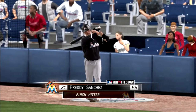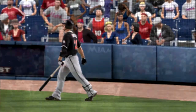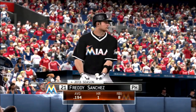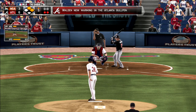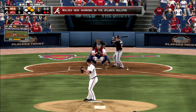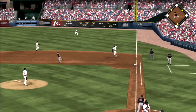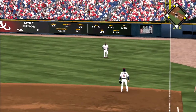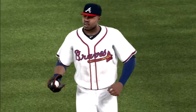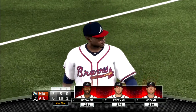Freddie Sanchez will grab a bat and hit for the pitcher here. Number 21, Freddie Sanchez. And a fastball taken the other way, but this should be routine out there in right field. Hayward is there, makes the catch, and the side is retired. Marlins strand a pair, can't cut into that 6-3 deficit.